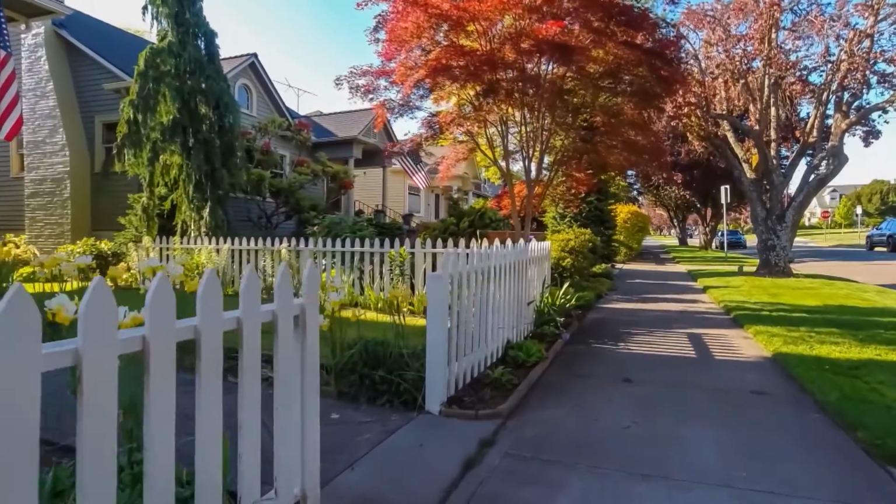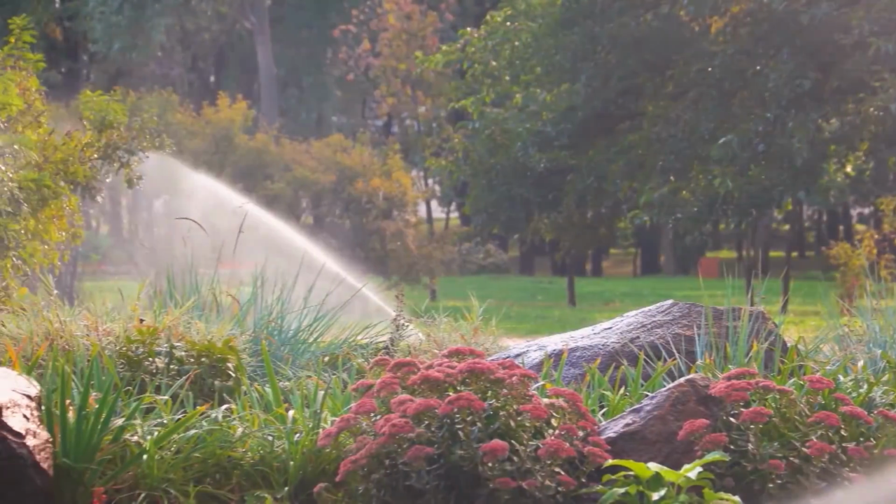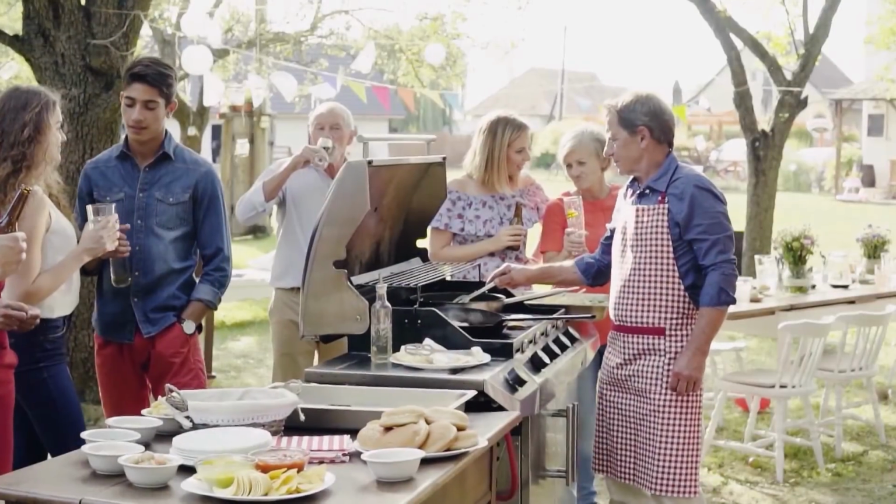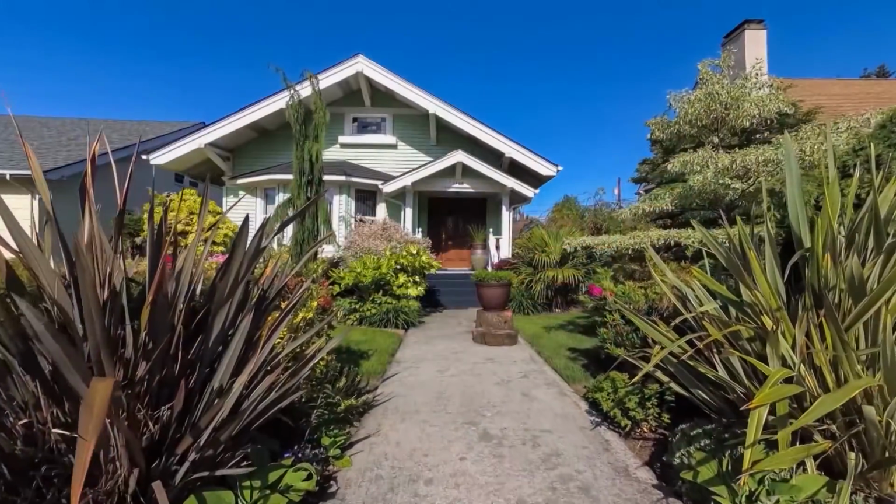There's no time like the present for a whole yard makeover. From a new irrigation system to a backyard the whole family can enjoy. Get ready to show your property some love.